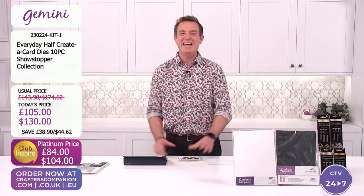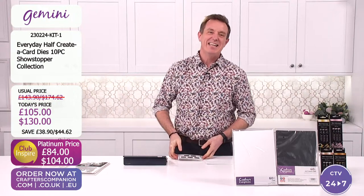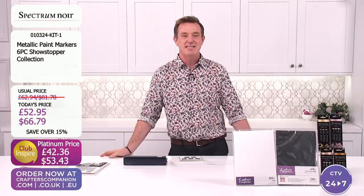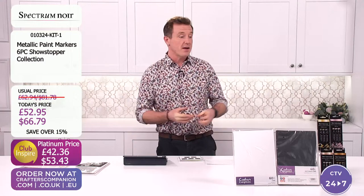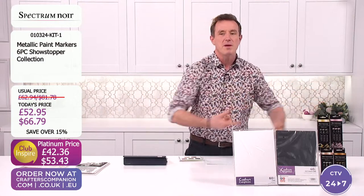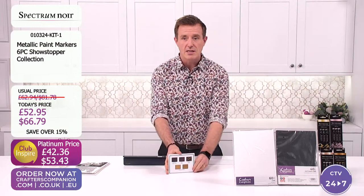Next up, we've got another launch, which we had at the back end of last week, the metallic paint markers. Yes. This is your 6-piece Showstopper. And again, if you want to go for these individually, you can. There isn't a collection of these on their own. Basically, if you want them all without the Showstopper, you'll just pop the 4 of them individually into your cart, into your basket. 4 brand new colours that you're going to be getting here.